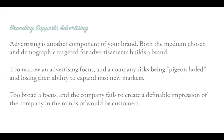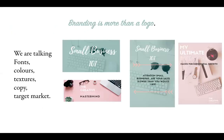Supports your advertising. So like I said before, you're going to be doing advertising across a few different networks, whether that be organic social media, or, once you learn the tools that I'm going to show you, the Facebook ads advertising. So if you've got that really nice consistency going, then it definitely helps you in your advertising efforts for sure. And you don't want too narrow an advertising focus. You don't want to be pigeonholed into being something. You want to have a really nice wide reach, but within the parameters of your dream customer, your dream client. So here is mine.